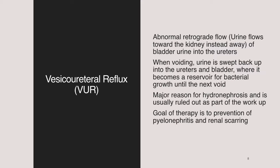Vesicoureteral reflux, or VUR, is an abnormal retrograde flow of bladder urine into the ureter. So in other words, the urine is flowing towards the kidney instead of away from it. Instead of going down the urethra and on out, it's backing up in the ureters and going up into the kidneys. When voiding, the urine is swept back up into the ureters and bladder, where it becomes a reservoir for bacterial growth until the next void.